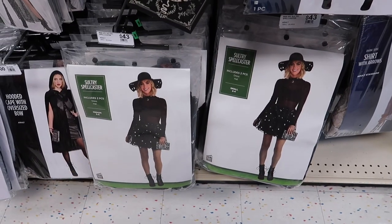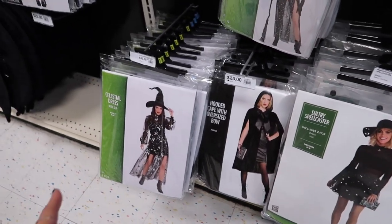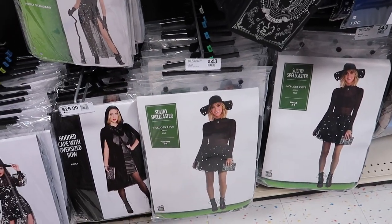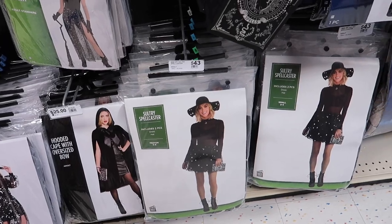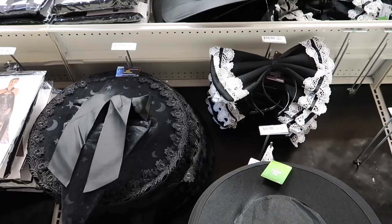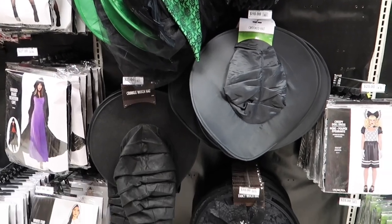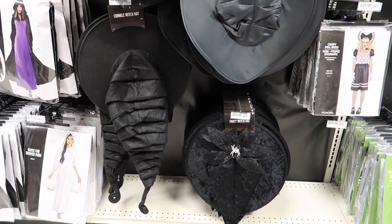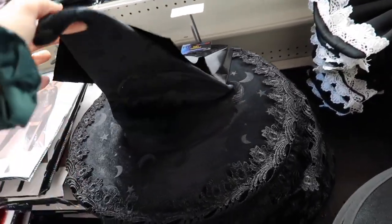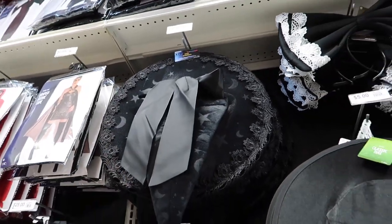That sultry spellcaster costume you've been looking for is here at Party City. Honestly, I would literally wear all of this on a normal day. Like, I literally would. Oh my gosh, but I do need a witch nose. Look at all of these pretty little witch hats as well. And let me tell you, the prices for these are more than reasonable. Especially this pretty thing here with all the moons and the stars and the big old ribbon. It's only $17. Come on now.